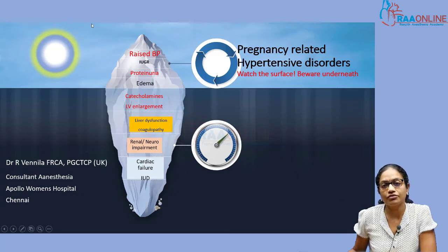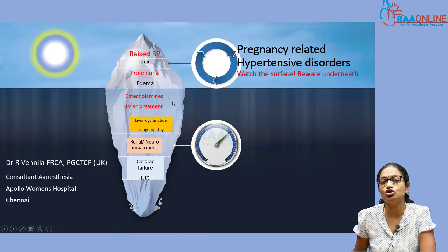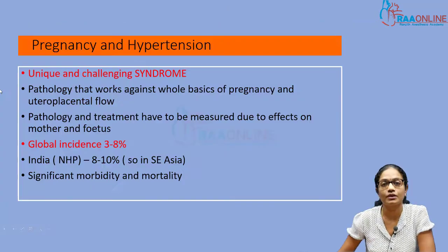Here we have a very complex scenario of a pregnant woman with a raised BP and a compromised baby, who may or may not have proteinuria but has generalized edema. But underneath this, what you often see is a huge surge of catecholamines that's actually affecting the entire body system. And this is the interesting topic that we're going to go over today.